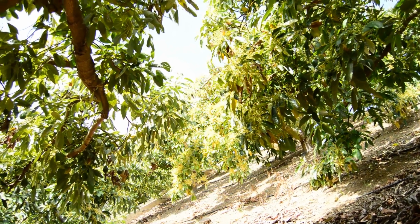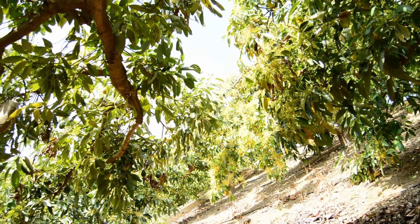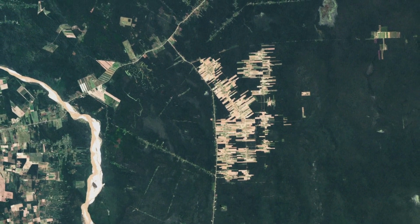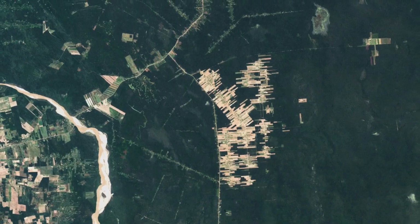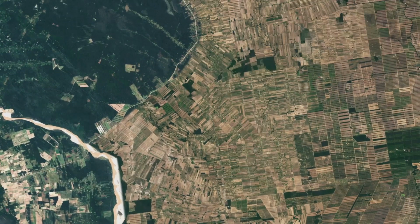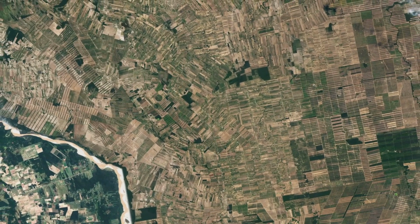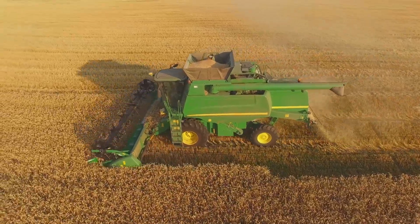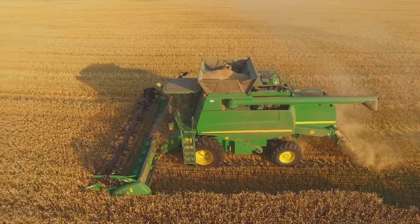Section 7: A sustainable future, technology's role in responsible avocado production. The avocado industry faces significant challenges, including excessive water usage and widespread deforestation. These issues not only threaten the environment, but also the long-term viability of avocado farming. However, advancements in technology offer promising solutions for more sustainable practices.